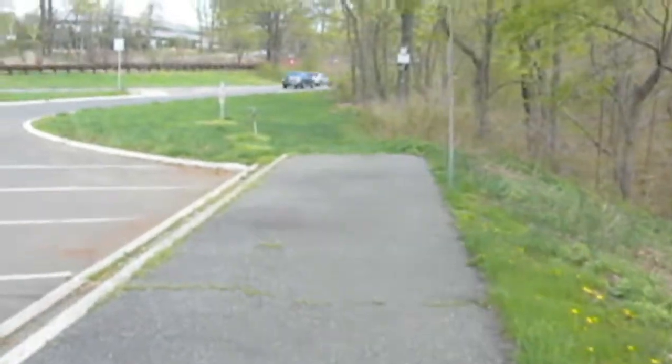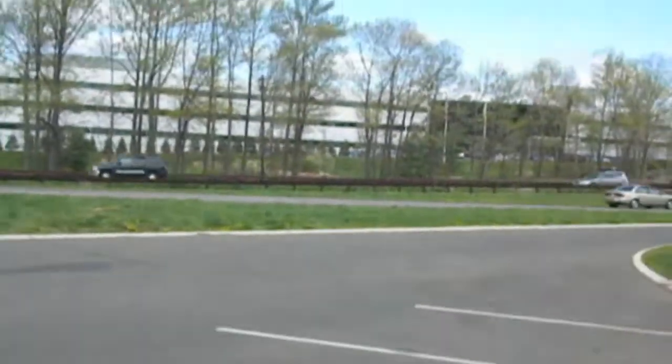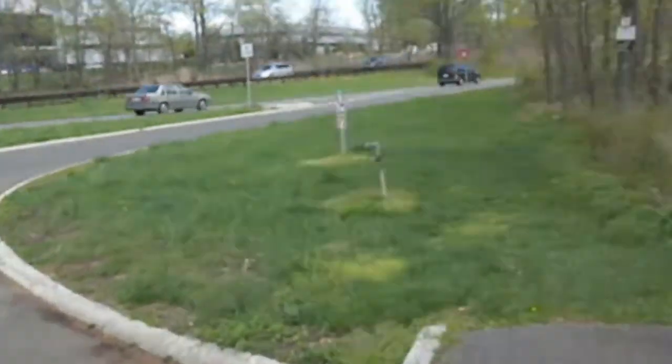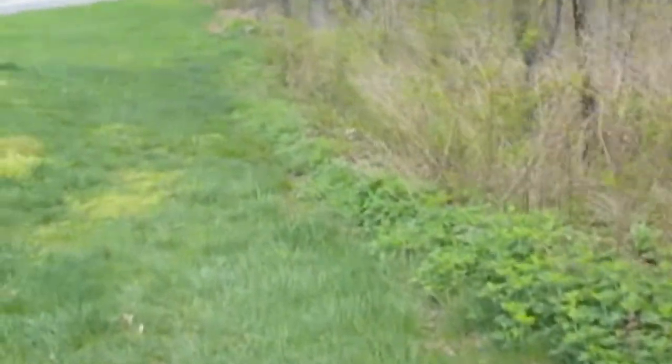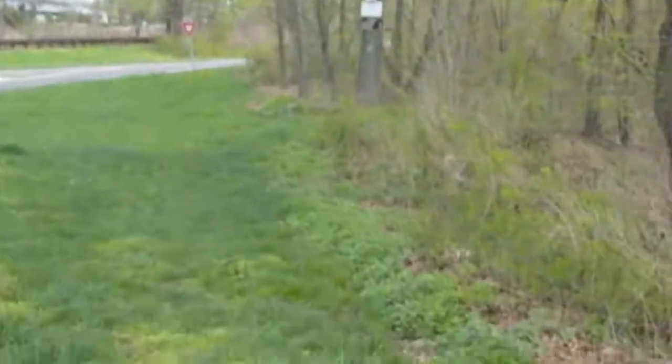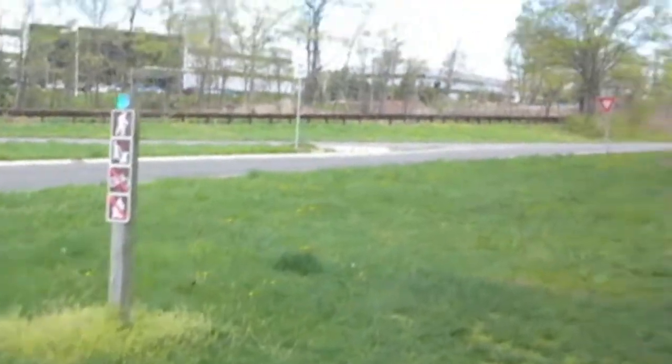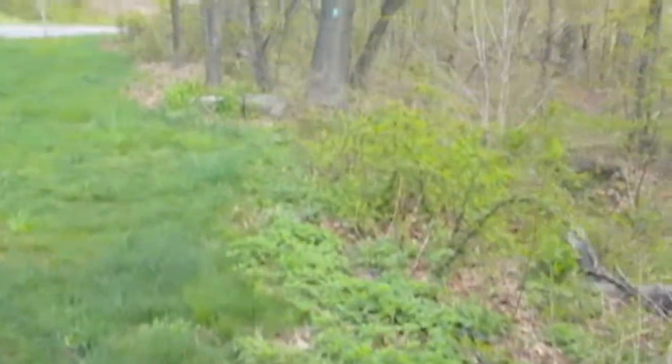Okay, we're at the Rockefeller Lookout area. You can see we're right along the Parkway and Route 9W, and just beyond that where that big building is. So we're going to continue on here, and we're coming up to a trail indicator. So let's see where we are.